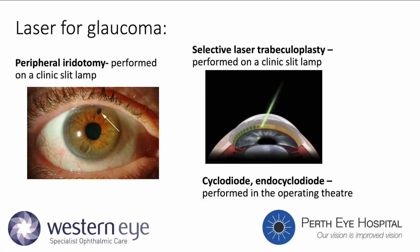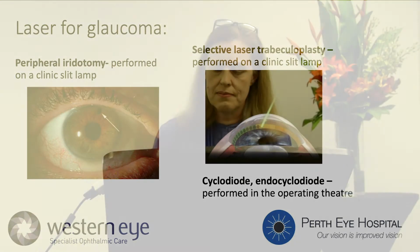There are other kinds of laser, and the most common other ones would be cyclodiode or endocyclodiode. Endo just means you do it from inside the eye. If you don't see that endo, it's done from the outside, and that kind of laser ablates the ciliary body to reduce the amount of aqueous that's produced. So it's quite a destructive procedure, and it's only used for people that nothing else has worked.